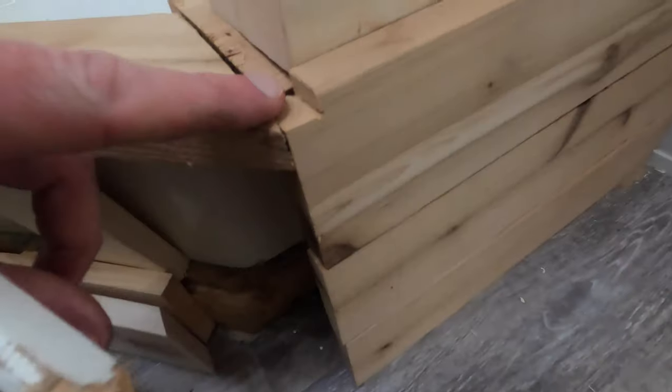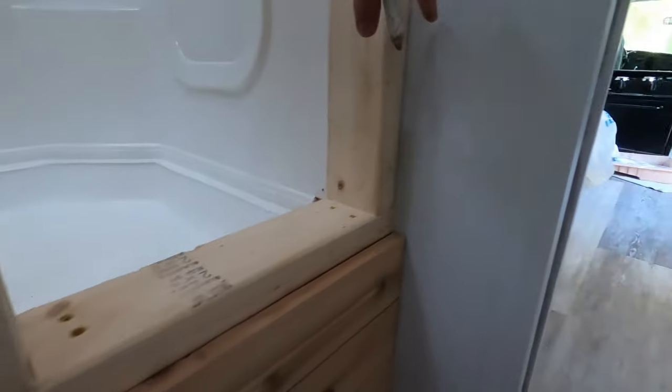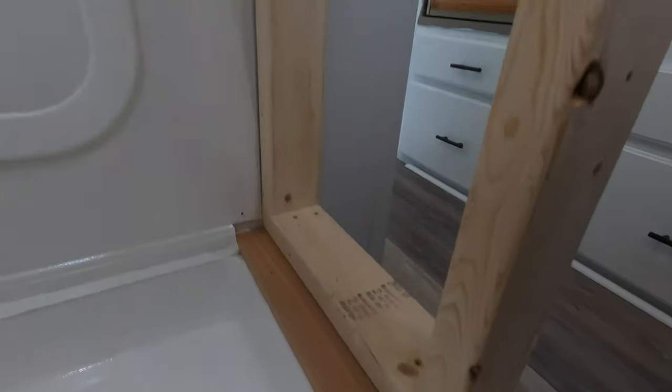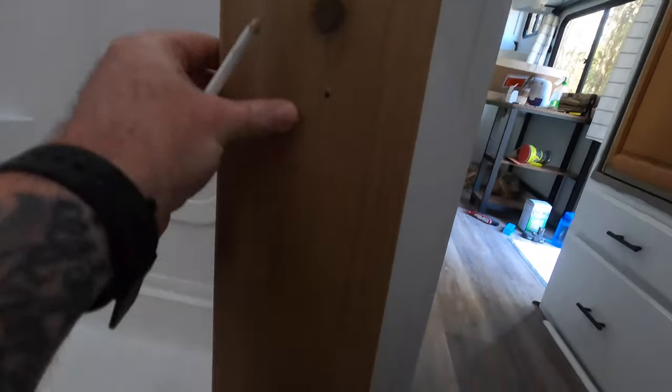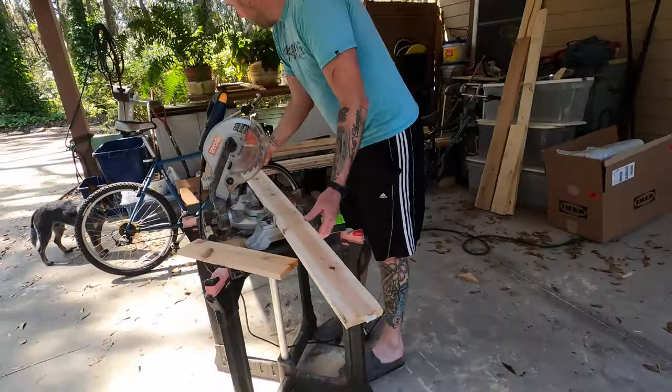Same thing, I needed a notch right here. But this is exactly 16 inches from here to there. So now I'm gonna cut a bunch of 16 inch planks that are gonna go all the way up here. And then the same measurement, 16 inches, will go all the way up here. And then I'm gonna have a board that will go across on the vertical. And we'll tie it all together nicely.